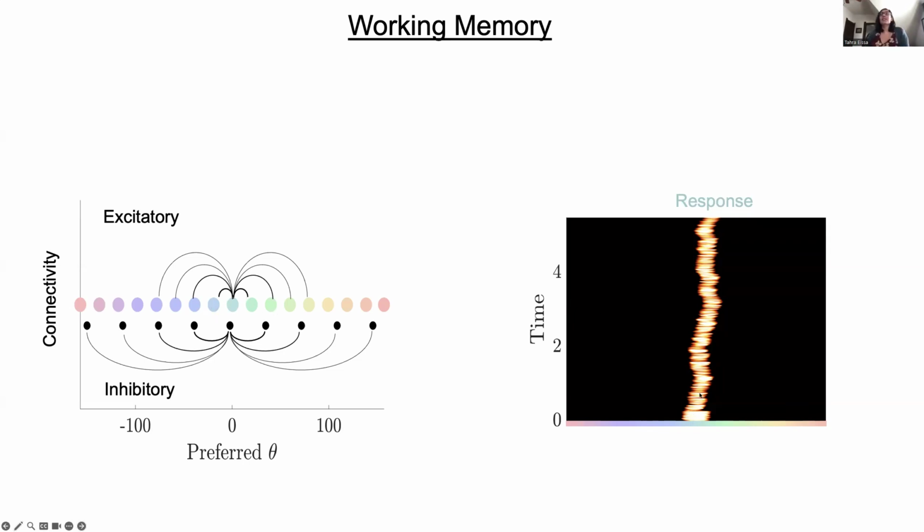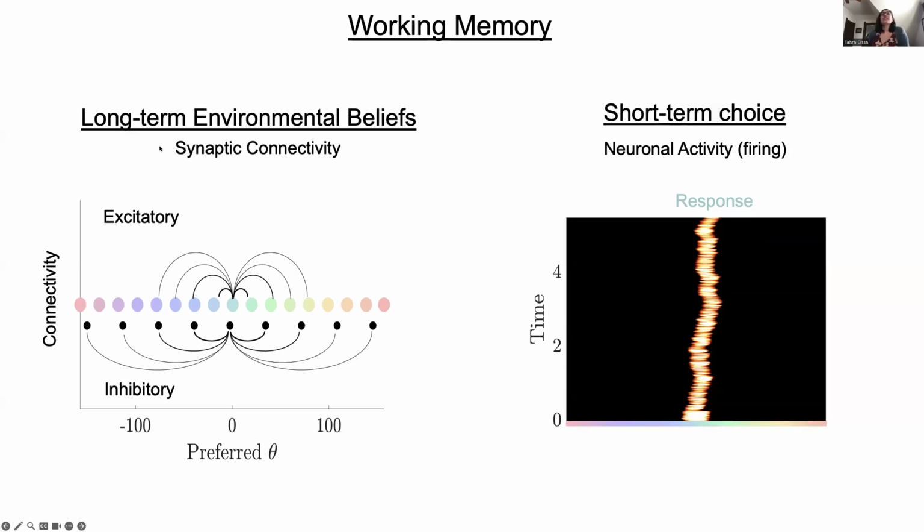So if we look in time, we see that this does have some amount of noise, but the convenient thing is by looking at where this bump of activity is, we can read out at the end of some time period what our response would be based off of which of those excitatory neurons are actually active. So if we put this back into the question about, well, how does this relate to our environment? It allows us to break this down into two pieces. On the one hand, we can say that long-term environmental beliefs can be encoded in synaptic connectivity. So how these are connected to one another and the weights of those particular connections can actually influence and describe our environmental beliefs. And we'll go into what that means in just a minute.